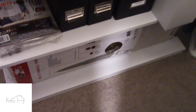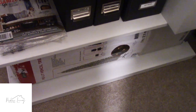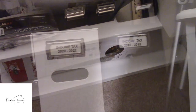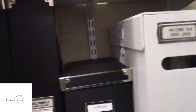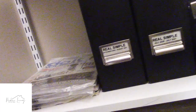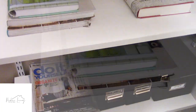As I said before, I wanted to put a Christmas tree in here, one of those very thin, small Christmas trees, and I wanted to decorate the office during the holiday season. The shelf above that is my reference material and my tax documents for the family, just in case we need it. It's easy to access, and research some do-it-yourself projects and organization projects here.